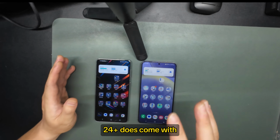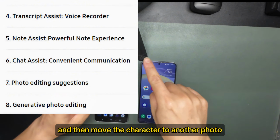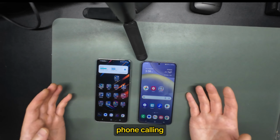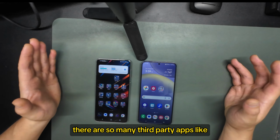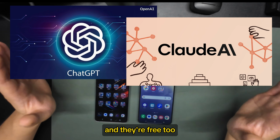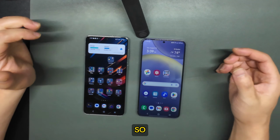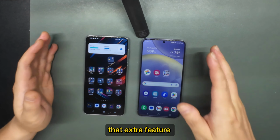Well, granted, S24 Plus does come with stock AI features that are able to do all sorts of things like enhanced generative photo editing. I can pretty much take one photo and then move the character to another photo. It's a nice feature. And also there's real-time transcription of phone calls, translation to another language, and all that nice stuff in there. But in reality, there are so many third-party apps like ChatGPT, Claude, and they're free too. You can use those apps to get the same job done in a probably more efficient way. So if you're not into those AI things and transcription services, that extra feature might go unnoticed.